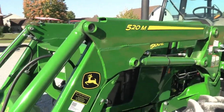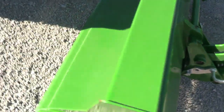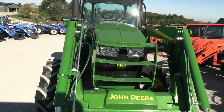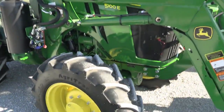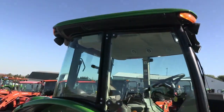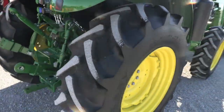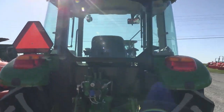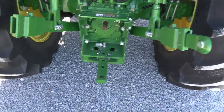Does come with the 520M quick attach front loader, has a global style hookup for your bucket connection. And obviously the tractor is practically new, still has the pips on the tires. 18.4-30 tires in the back here, triple remotes, rear work lights, has the 540 and 540E PTO.